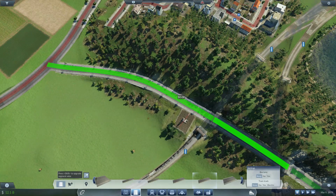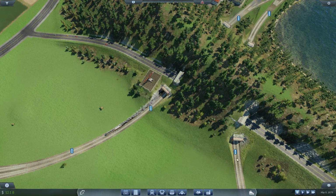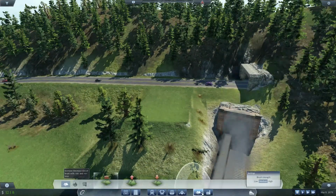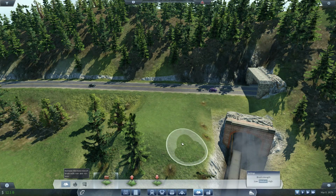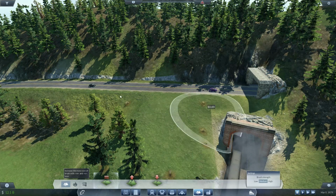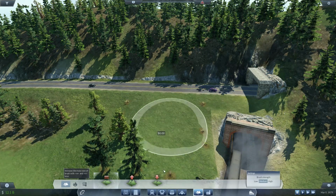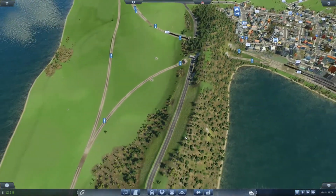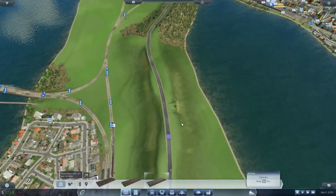Also, I'm going to do the same here. Oh, I don't want the AI building here. This is stupid. So it's going to be annoying trying to get the AI to stop what they're doing, but there we go. Okay, so now we can go ahead and make our track.